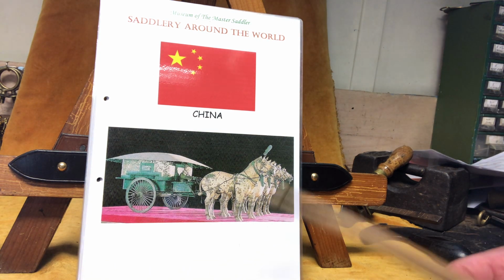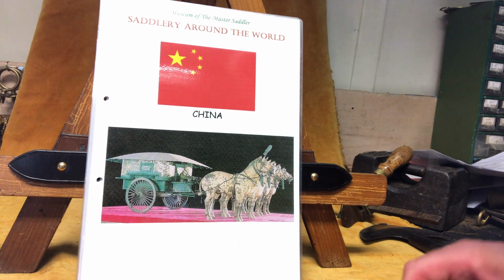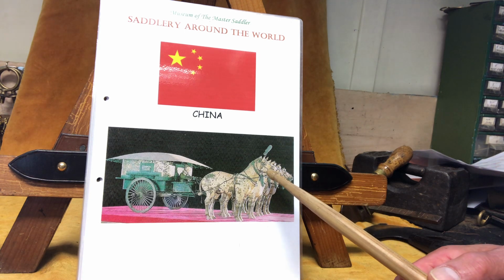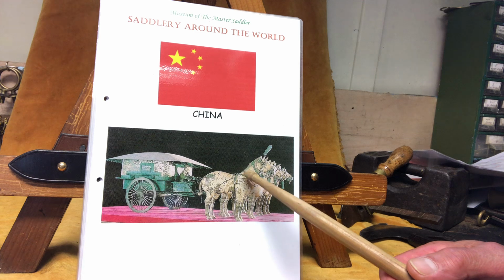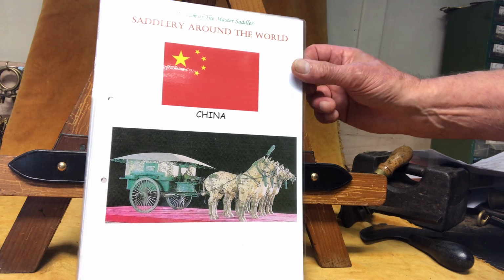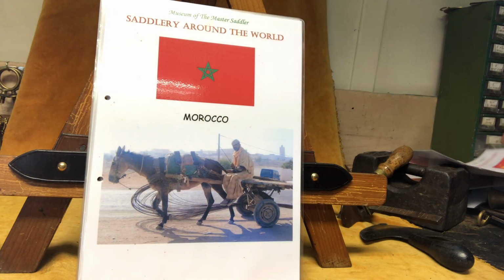China, four abreast. 1, 2, 3, 4. Models, yes, but it gives you an idea of the sort of horse setups they had, and you can see the tassels underneath the heads and around the back, around the throat. That's an interesting picture, I thought, of different times.